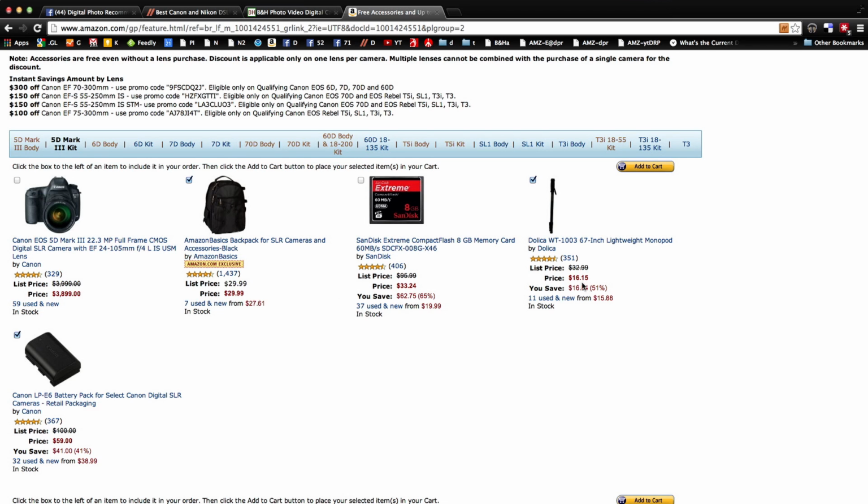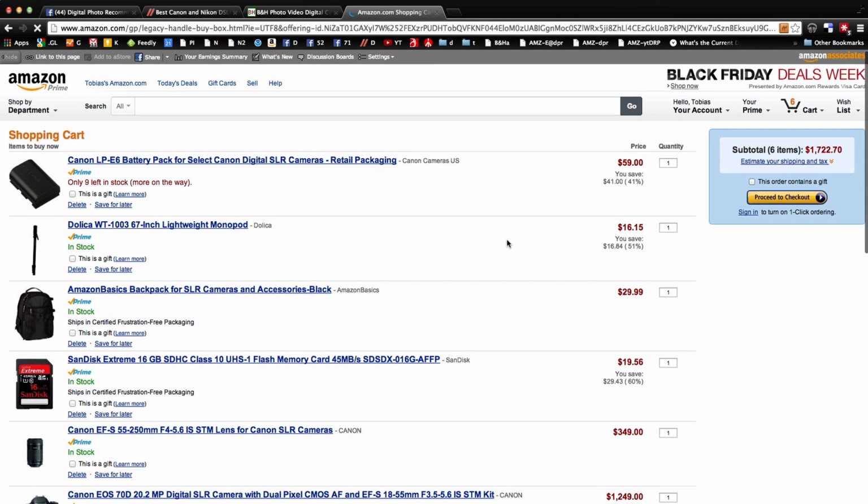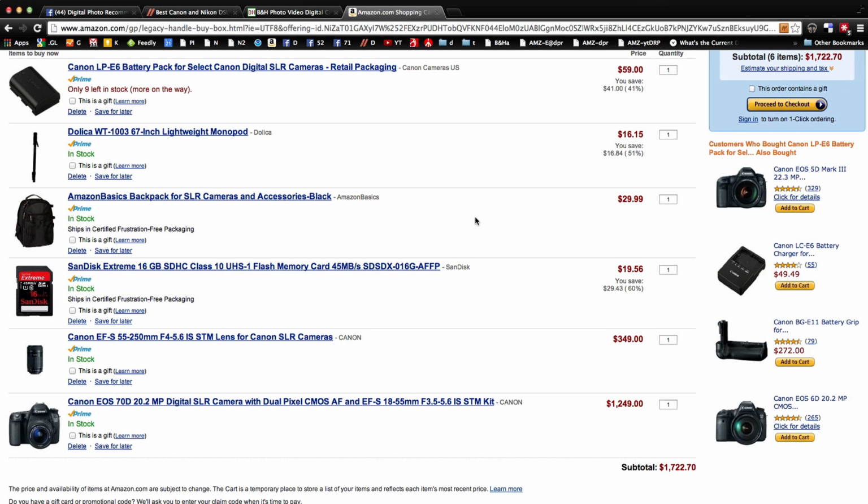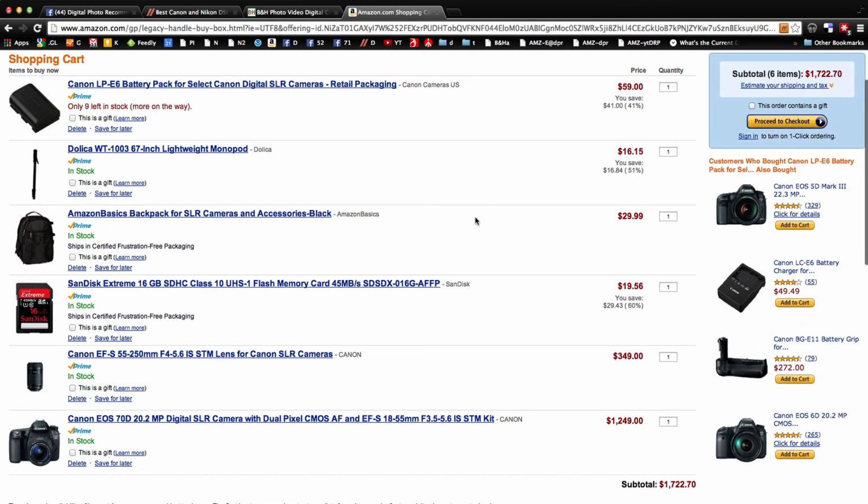So, you know, these things are fairly cheap, $16 monopod. That's not amazing, but it's nice that it's going to come along for free. $30 for the backpack. I have used this backpack. It is not great, but it's certainly something to start with, and again, free, and it's going to keep all that gear together. But having a spare original battery is really nice. I'm going to add all of those to cart. Now, we have quite a list here, and you can see our price has gone up. This doesn't include tax. Amazon does charge tax in some areas.